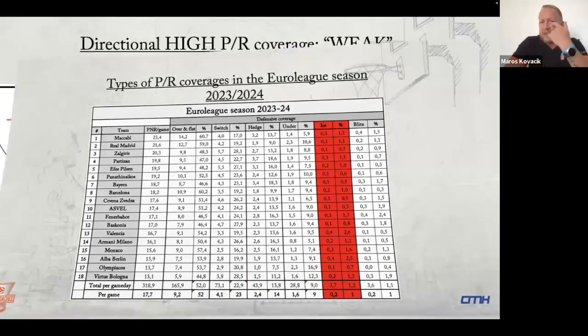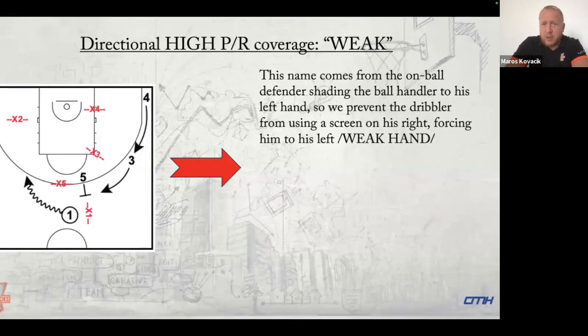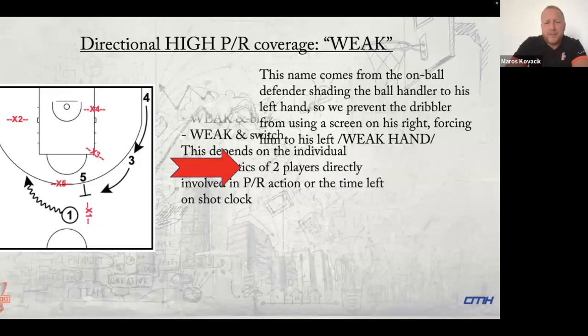But a tactical tool is great. So what is a weak? If we talk about the weak, it is when the defender on the ball shades the ball handler to his left hand. So it means we don't want to allow him to attack our basket with the pick and roll with his strong hand, which many players prefer, but we want to force him left. So we force him to his off hand.